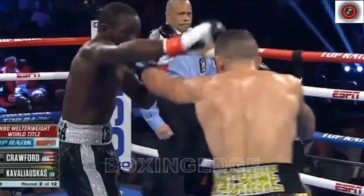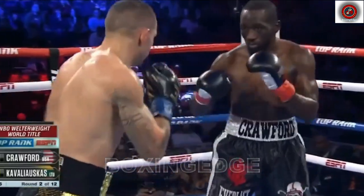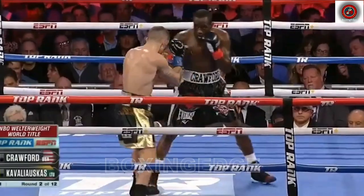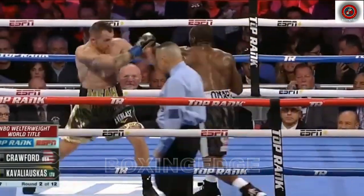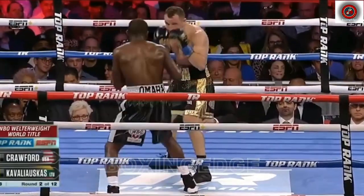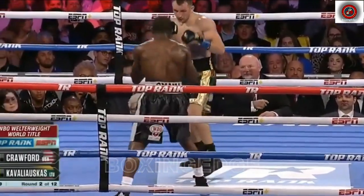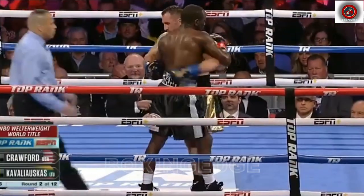And remember, Kavaliauskas said to us, I can't leave any punches in the ring. You have to take advantage of the few opportunities that come your way. That was an opportunity, and he took advantage. Well done by Egidijus Kavaliauskas. Coming to the end of round two here. Welterweight championship fight at Madison Square Garden.